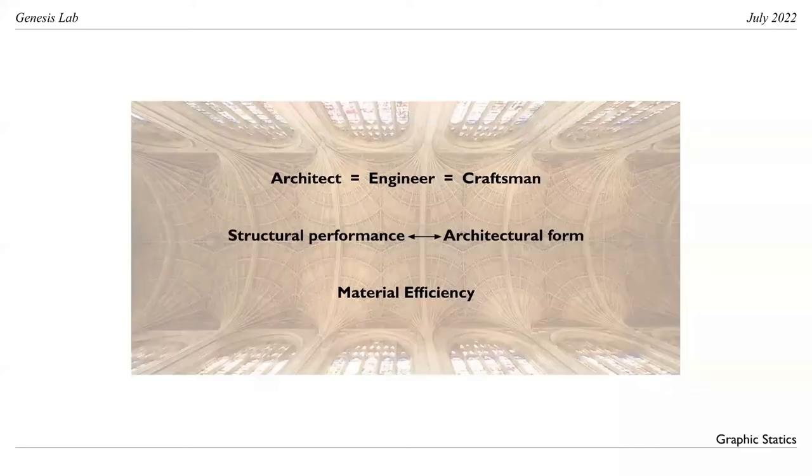However, they were really characterized by this merge between architects, engineers and craftsmen, because all those professions over the last centuries have really differentiated and their specs have really changed. So things that we take for granted now, of whose job is to do what, what is the architect doing, what is the engineer doing, what is the craftsman doing, they were really not the same a century ago, two centuries ago, or even five centuries ago. So back then, we did have an interlink between the structural performance and the architectural form, and this could lead to a significant material efficiency as well as aesthetic elegance, in my opinion.